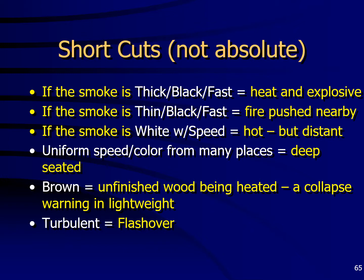White smoke with speed equals a hot fire, but very distant. If the smoke is even in speed and color and from many different places, it's possibly a deep-seated fire. If you have brown smoke, it's unfinished wood being heated, and it's a potential collapse warning in lightweight construction. Lastly, very turbulent smoke flow, just really boiling, is a potential flashover.